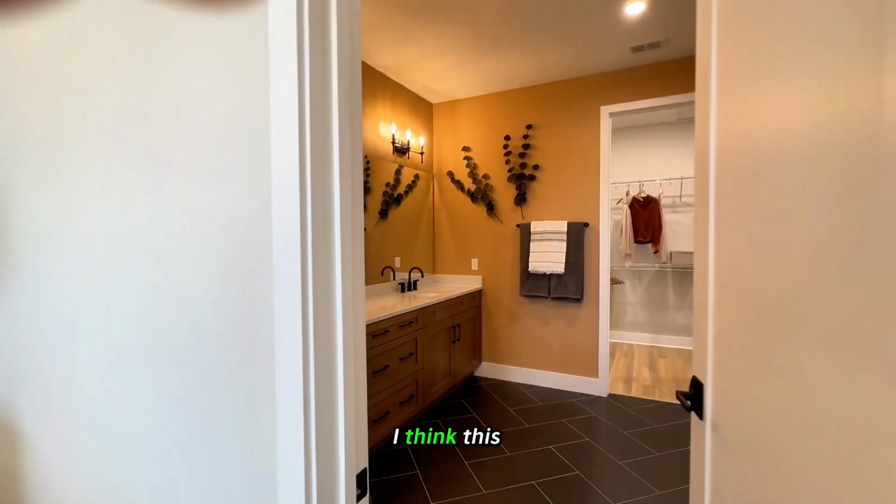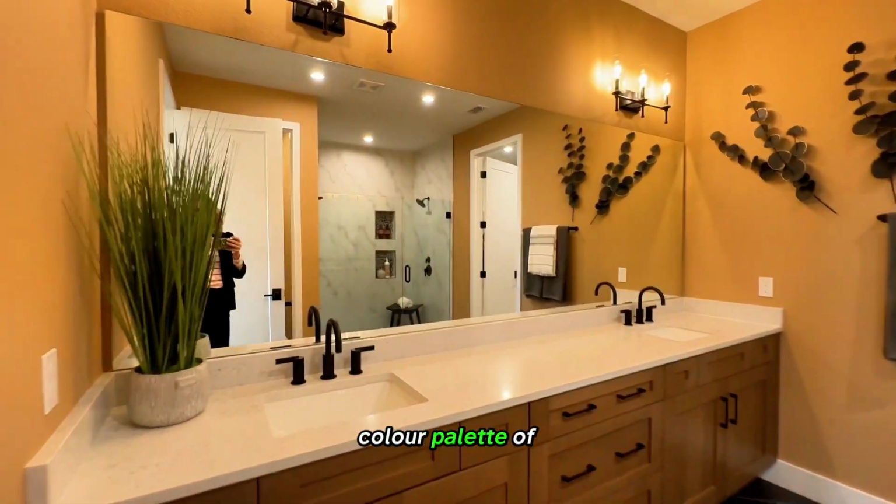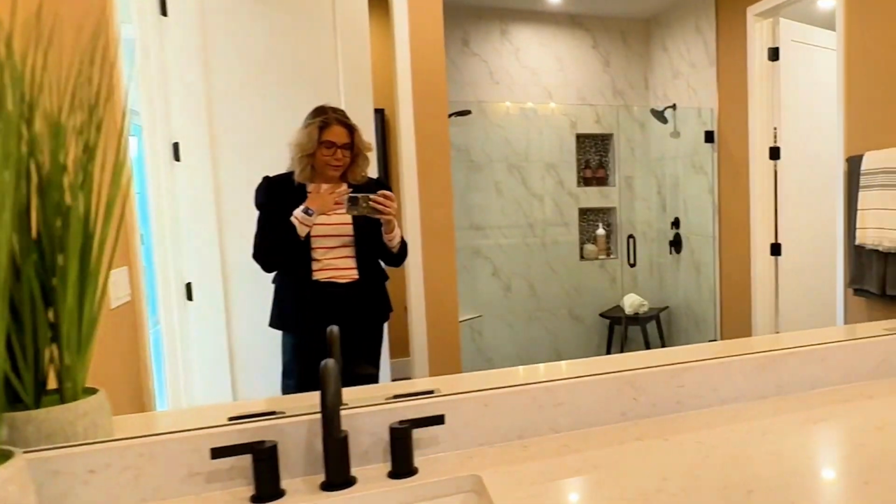I think this was one that I really liked. I like the color palette of this one. Yeah, this one I liked a lot.